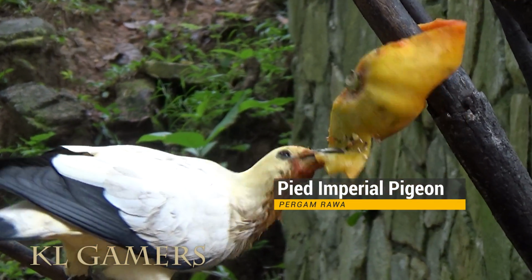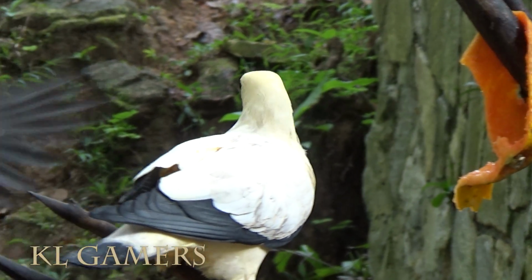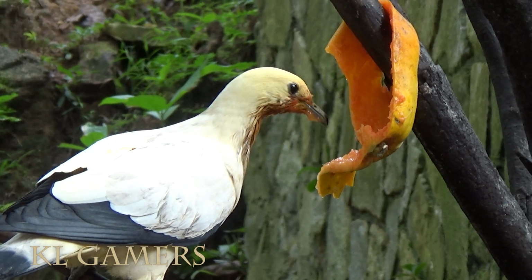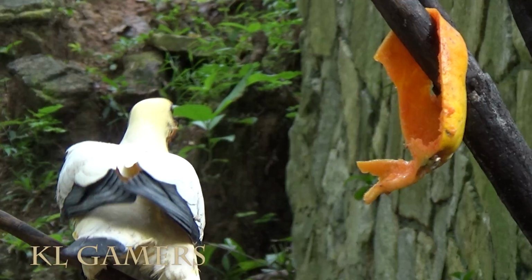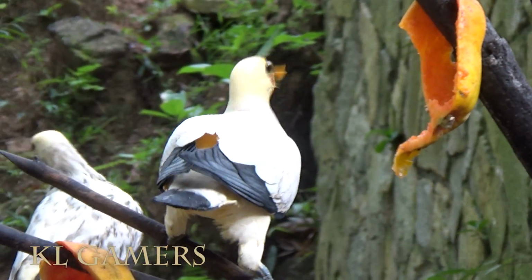The pied imperial pigeon. The pied imperial pigeon is a relatively large pied species of pigeon. It is found in forest, woodland, mangrove plantations, and scrub in Southeast Asia. They sure like the papaya.